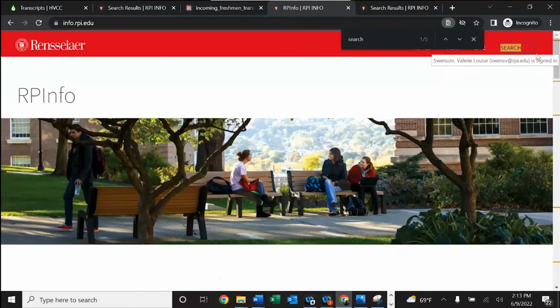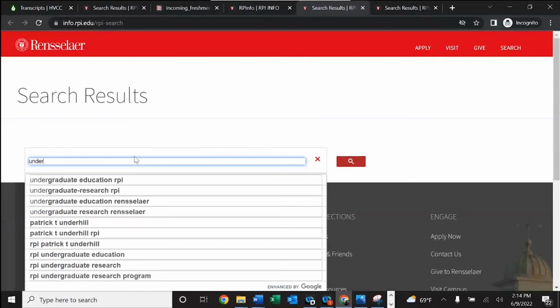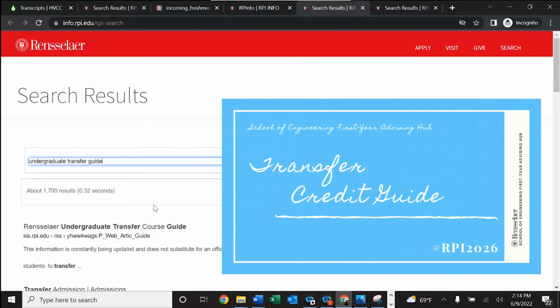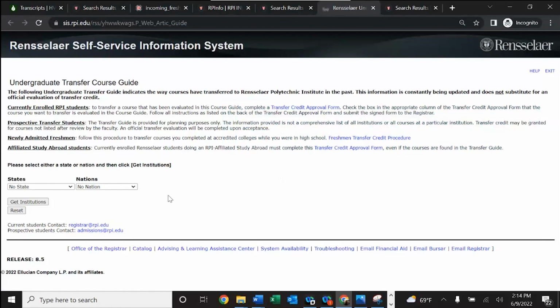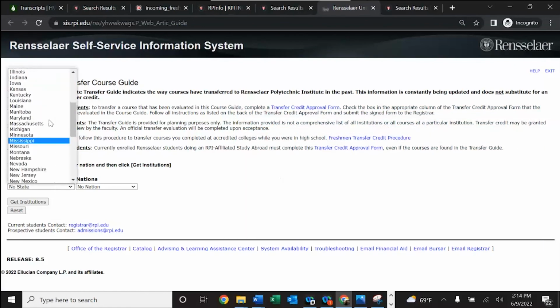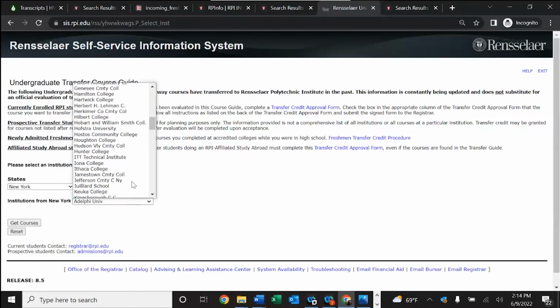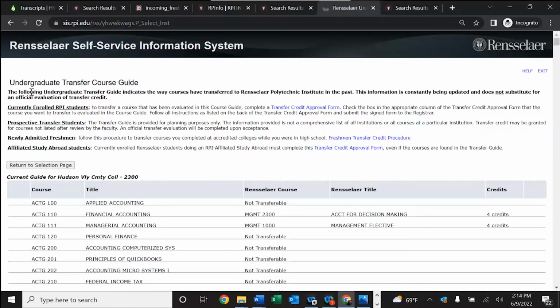If you're interested in knowing what your classes may come in as, what we can take a look at here is the undergraduate transfer guide. This guide here lists all of the different schools that we've had students transfer courses in from in the past. For instance, if I want to use Hudson Valley again, what I can do is go to New York. I can go to Hudson Valley at the bottom here. And here you can see all the different ways that classes were transferred in from the past.